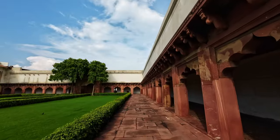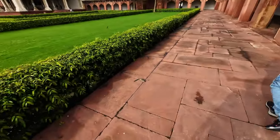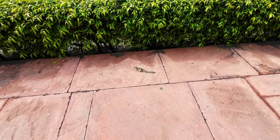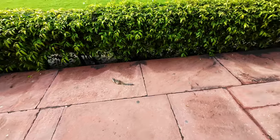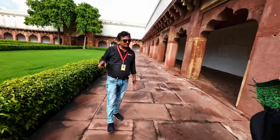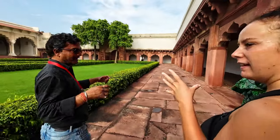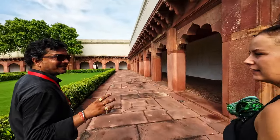Here you can see the beautiful square. Is it dead? No. I really like the squirrels, they're so cute. Do you have them also in England? Yes. Yeah, but they're boring. But not like this. They're a little bit bigger and they're grey. Brown. Grey and brown. Yeah.